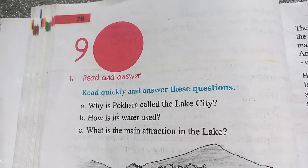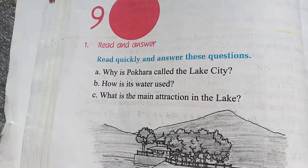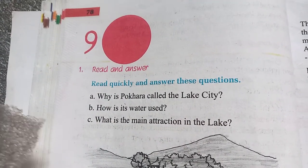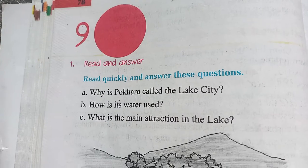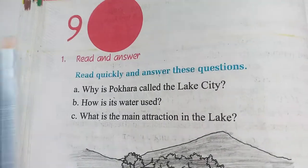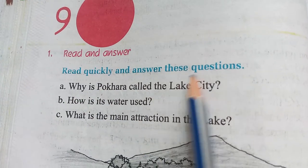Okay, we are going to study English class 6, lesson 9. We are going to read this lesson, okay? Lesson 9. Read and answer. Read quickly and answer these questions.